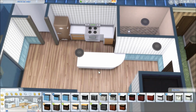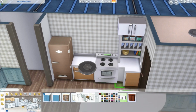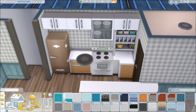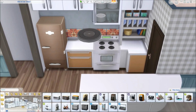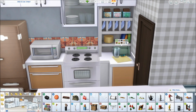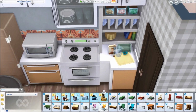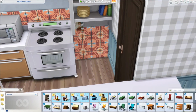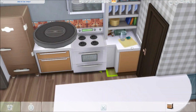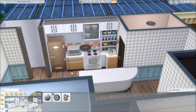Now for the counters, I was going to minimalize this space, but I figure why not give you guys more space to kind of entertain, to sit at. So I decided to go ahead and leave that there. I did use the wallpaper from Jungle Adventure and the hanging cabinet from the Parenthood stuff pack. Now I did decide to go ahead and use a little bit of clutter, not too much because this space is pretty small, and just to make it look a little more lived in.